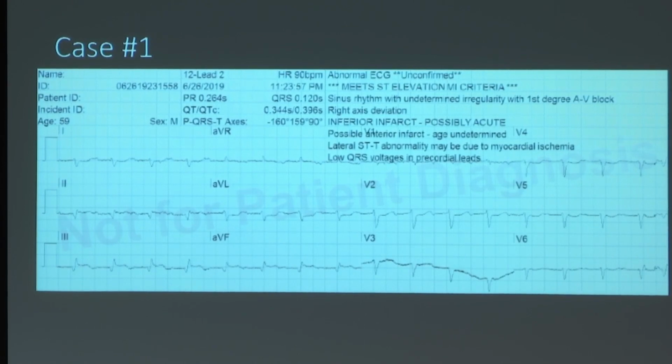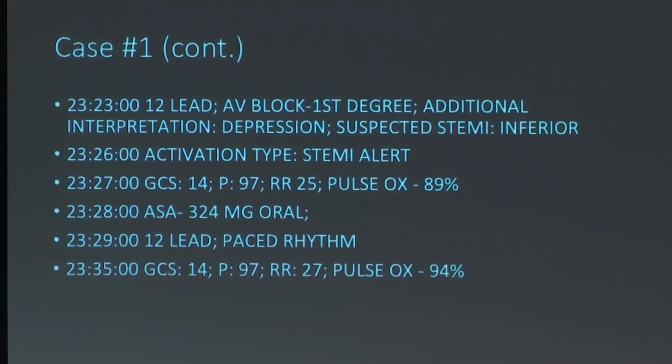It also says the typical nonsense these machines say: possible anterior infarct, age undetermined. That means it sees a Q wave somewhere. You can forget that stuff as a rule. It's got right axis deviation. We got down and up in AVF, so it's right axis. So that looks a little suspicious.